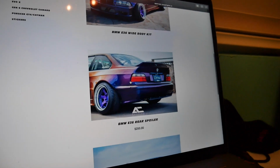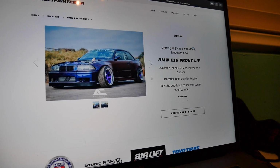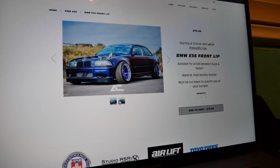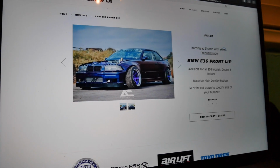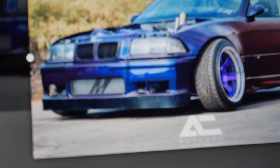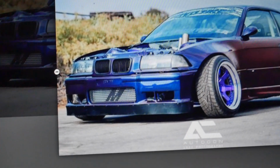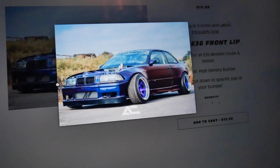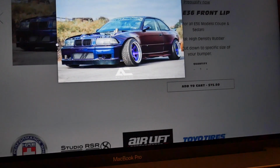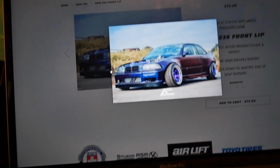Body kit? No, she won't let me cut it up. Rear spoiler, we already got one. Front lip, though. 75. I'm pretty sure I can get it cheaper on the import. I don't know. Do we like it? Is this gonna focus? There you go. I don't know. Maybe we don't like it. Do you like it? What? Street Fighter front lip? Not really. No? I guess we're not getting that one then. My friend's is better. Let's look for a different one.